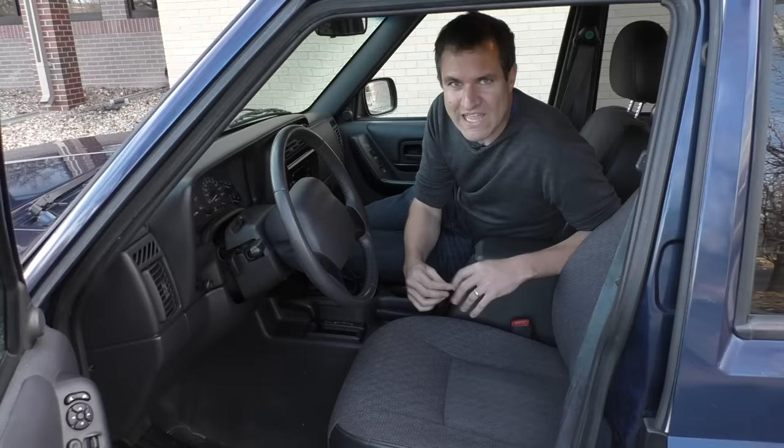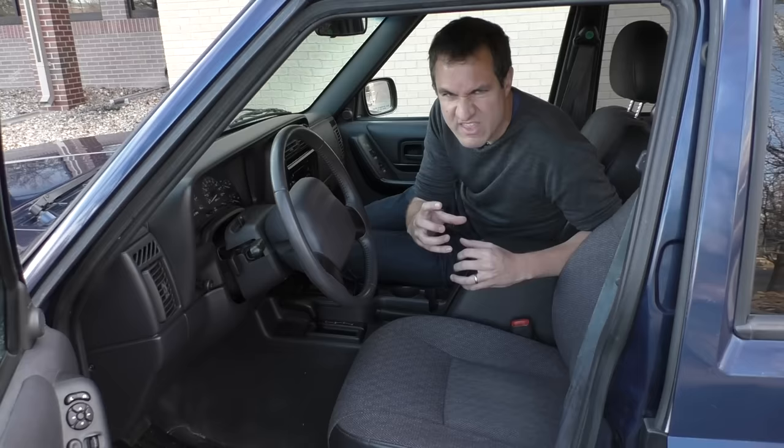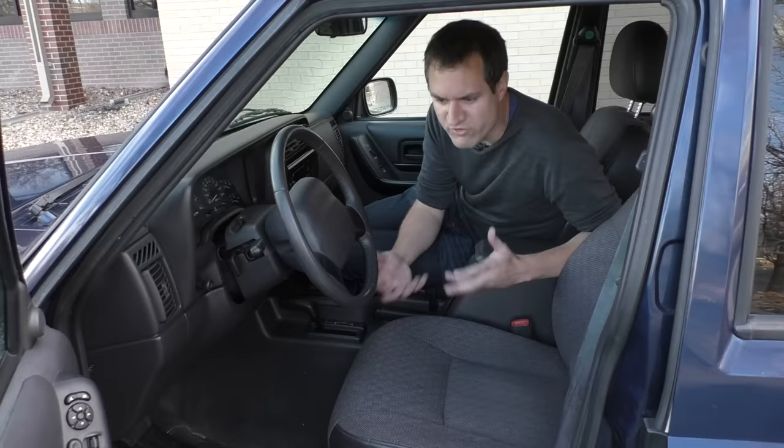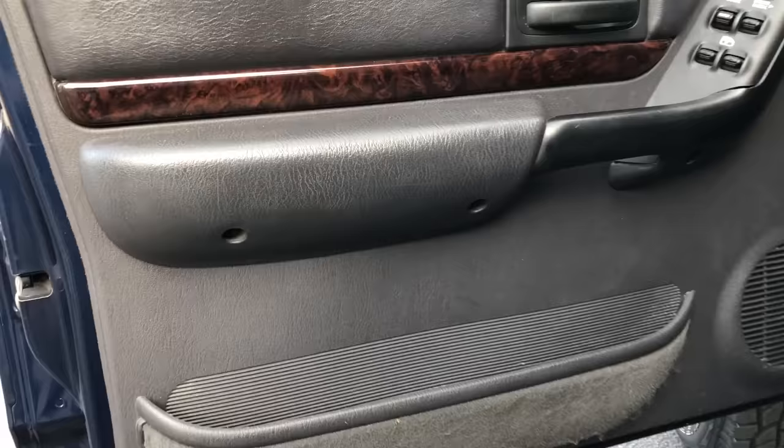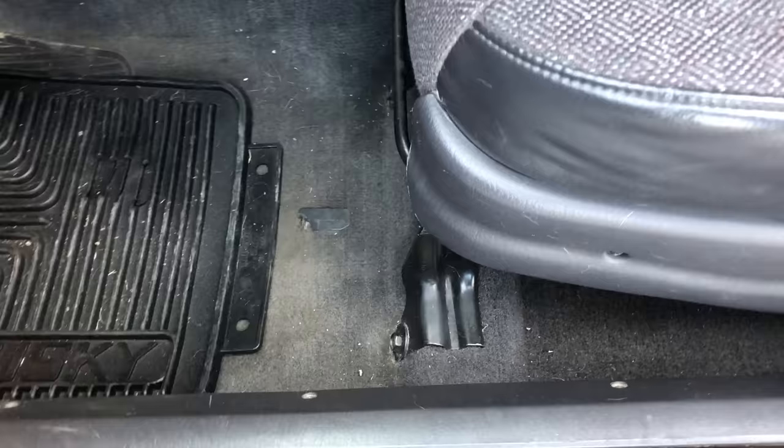This was also true in the interior of the XJ. Most cars go to such great lengths to hide all the screws to make it seem like everything is seamlessly put together, but this thing, it's almost a point of pride just how much you can take apart with a screwdriver. It's like this car is Lego. Take a look, for example, at the little sill plate. You can just pull that up if it gets too scuffed and put on a new one. There are exposed screws in the doors, the seat rails, everywhere you look.